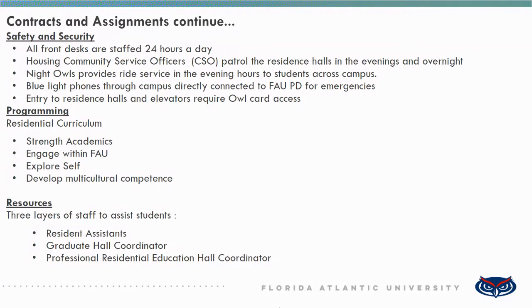So we understand that learning happens outside the classroom. And so for that, we have academic initiatives where we partner with outside entities at the colleges and schools at the university to do programming, but also have faculty come in and talk about how to get research opportunities, how to get practicum opportunities, how to do research or get grants or any of those things. And so they talk about those, and they also are able to help students understand how to maybe better study for tests or engage in the academic setting.